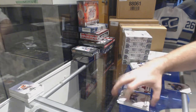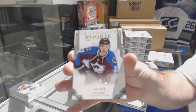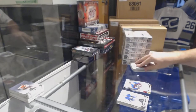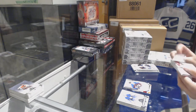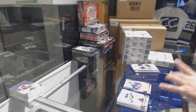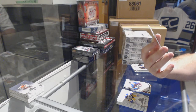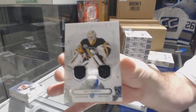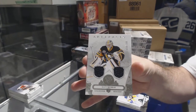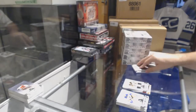For the Colorado Avalanche, rookie to 999, Tyson Jost, there's the first Avalanche. For the Penguins, number to 165, jersey numbered 30 of 165, Matt Murray. Number to 165, number 30. So that is jersey numbered.